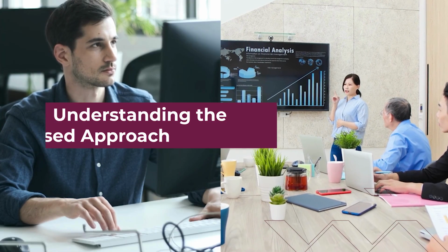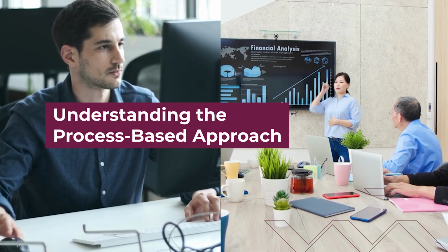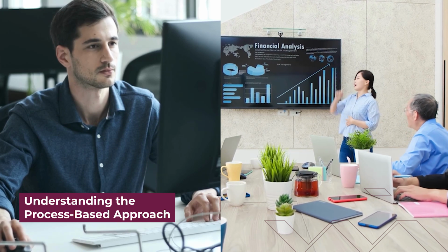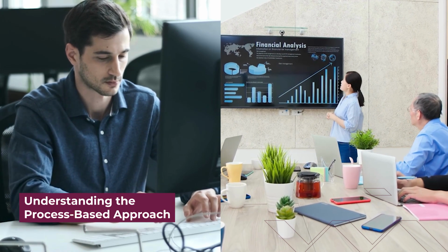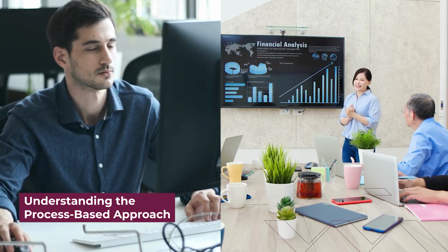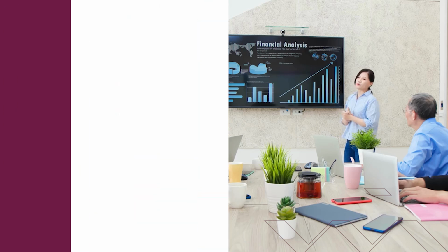So, what exactly is a process-based approach? Unlike traditional methods that focus on individual departments or functions, a process-based approach views your organization as a collection of interconnected processes working together toward common strategic goals.